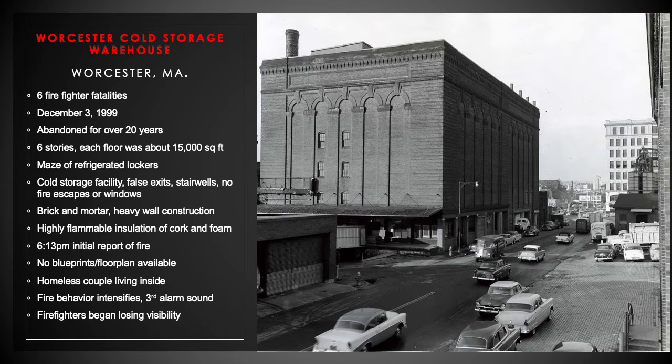The exterior of the building was 18 inches of brick and mortar. The interior had highly flammable, thick insulation of cork and petroleum-based foams that significantly contributed to the intensity of the fire. The initial report of the fire came in at 6:13 p.m.